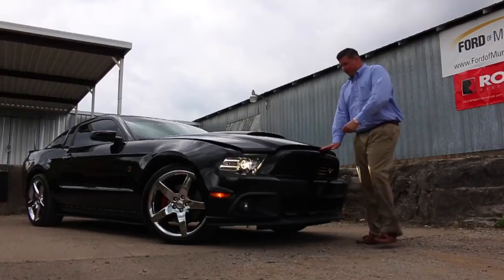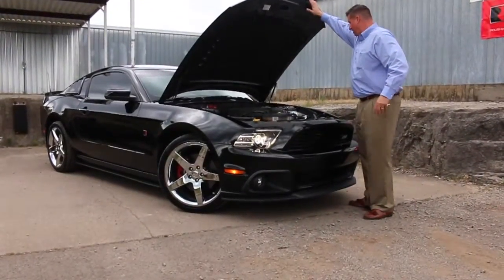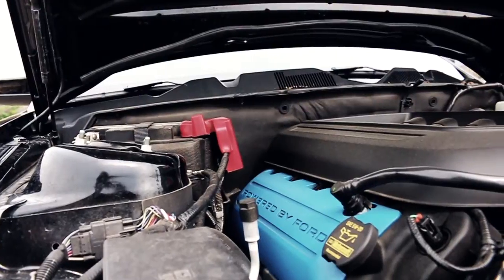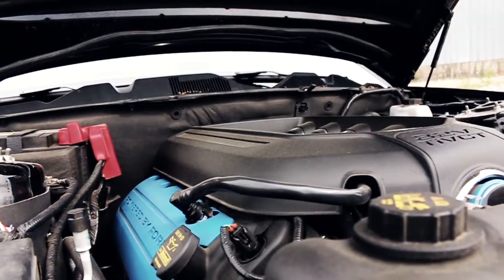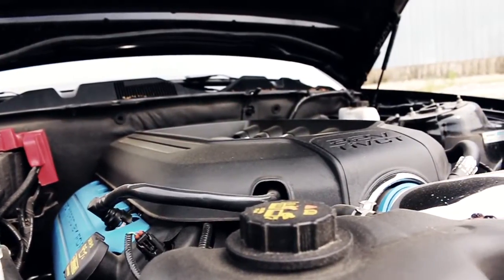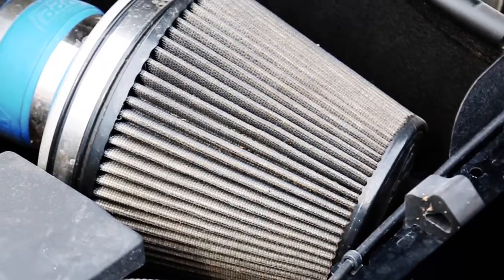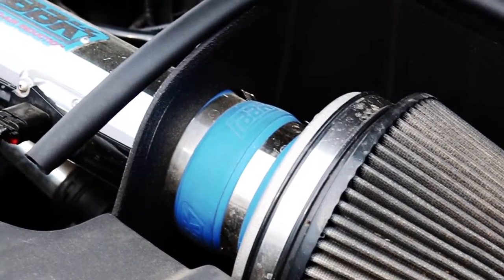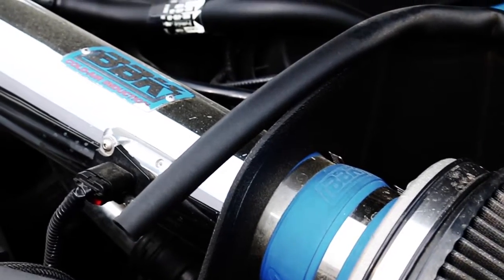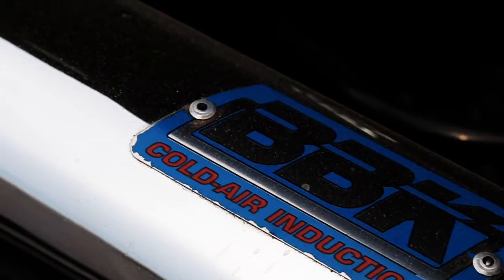Ford's 5.0 liter V8 engine. It does have the Powered by Ford blue valve covers added on it. You can see the Roush hood struts added in as well. It's got a BBK cold air intake added to the car as well.